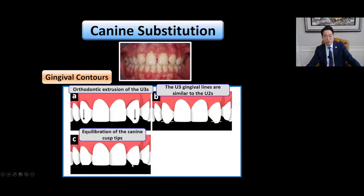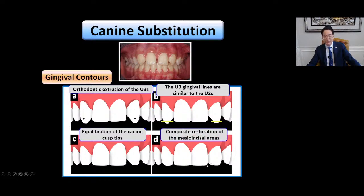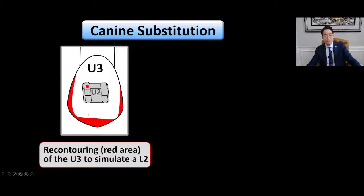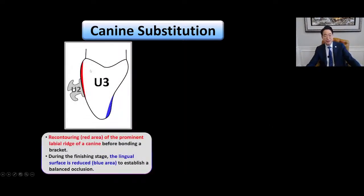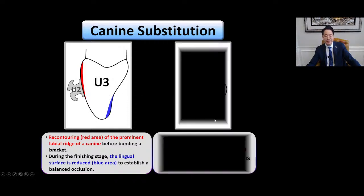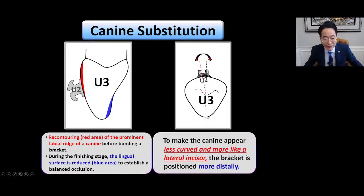And then we do some occlusal equilibration of the canine cusps, and then composite restoration of the mesial incisor areas. And we have to consider the recontouring of the red areas of the maxillary canine to simulate lateral incisor, and enamel recontouring of the blue area of the maxillary first premolar for canine substitution. And recontouring the red area of the prominent labial ridge of the canine before bonding the lateral bracket. And during the finishing stage, we can reduce the lingual surface. And also, to make the canine appear less curved and more like a lateral incisor, the bracket is positioned more distally.